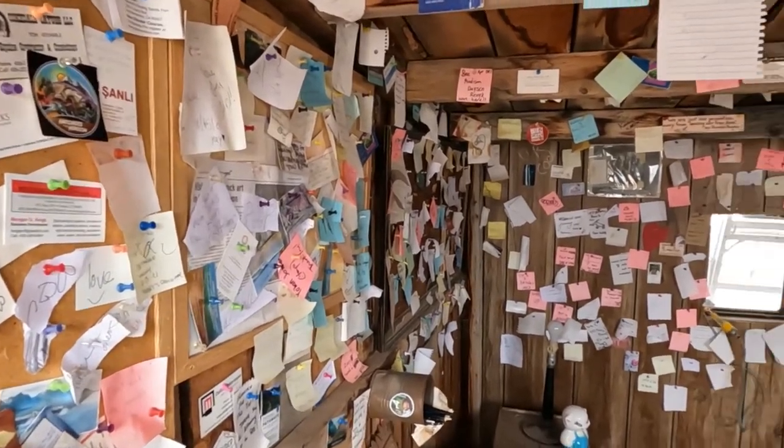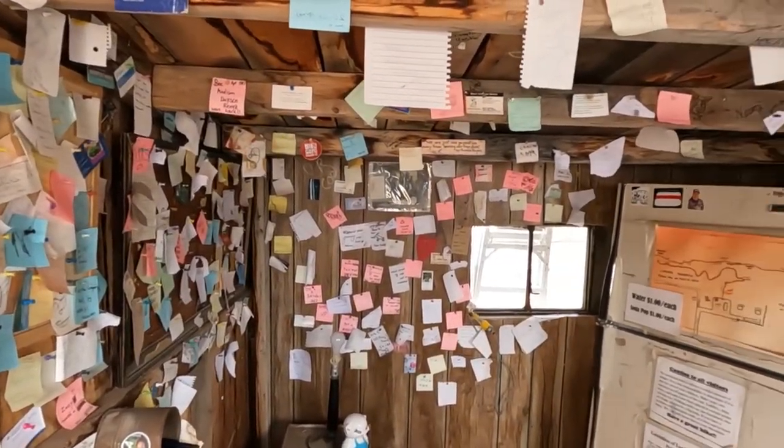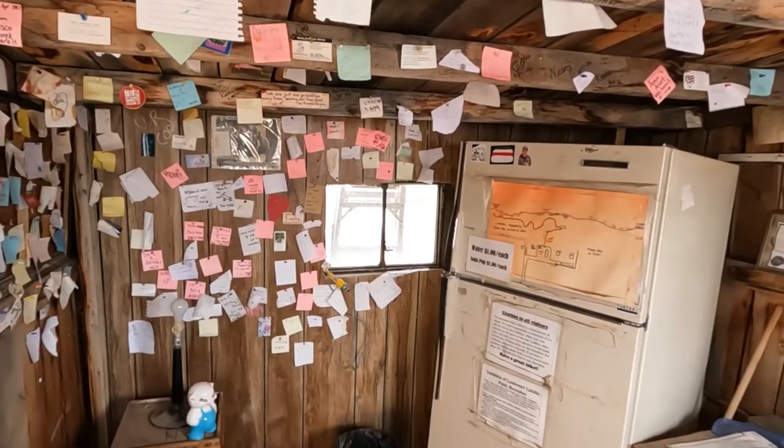This is the little shack where you come and sign in and donate. In the summertime, they usually have the fridge full of drinks.